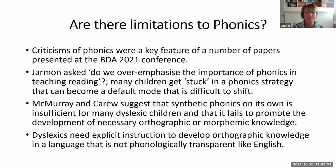He made the point that many children, especially dyslexic learners, get stuck in a phonics strategies that can then become a default mode that is difficult to shift. In other words, once they've learned how to phonically decode, they try and sound out every single word they encounter, which is slow and laborious and can be at the expense of comprehension.